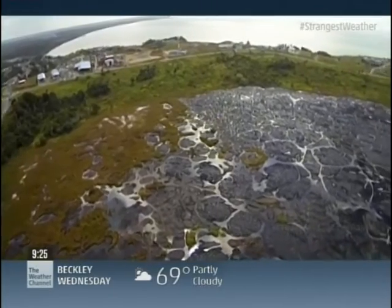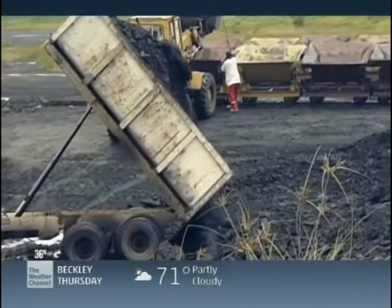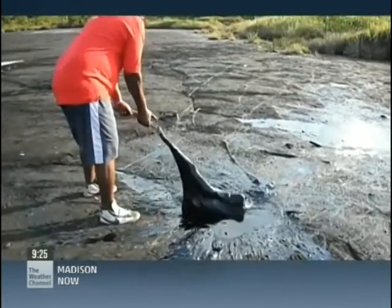Pitch Lake contains 10 million tons of asphalt. It's exported to build roads. Alan Lester from the University of Colorado explains how nature and the sun create this black slime.